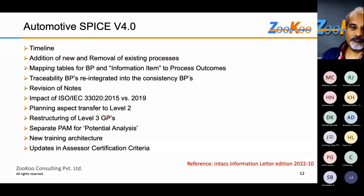Mapping tables of BPs, base practices, and information items. This is also one terminology change that I will explain: output work product is now called an information item. Traceability is going back, similar to version 2.5, and revision of some of the notes. And I will also explain a little bit about ISO 33020, versions 2015 and 2019.